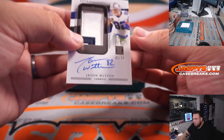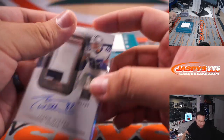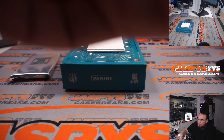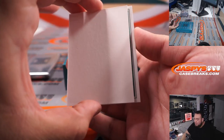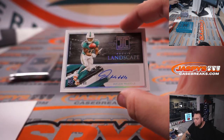Jason Witten. Extravagance patch autograph, 1 out of 35. That's another one for spot 1 and Steven in the RMB for the Eagles, Patriots, and Cowboys. Look at that. Nice. And last one here before the metal card, Jalen Waddle, landscape signatures to 49.